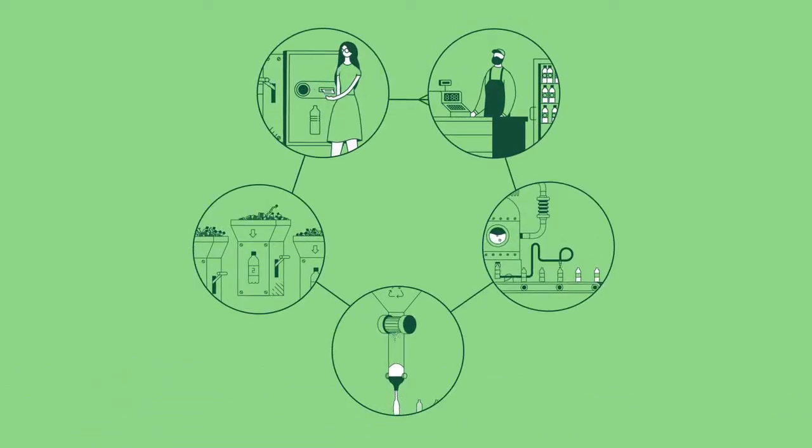Luckily, there is a solution to this problem, and it's actually quite simple. It's called a deposit return system. More than 40 countries and regions already have them. Let's have a closer look at how a deposit system works by examining what we think is the best practice system, the centrally administered return-to-retail model.